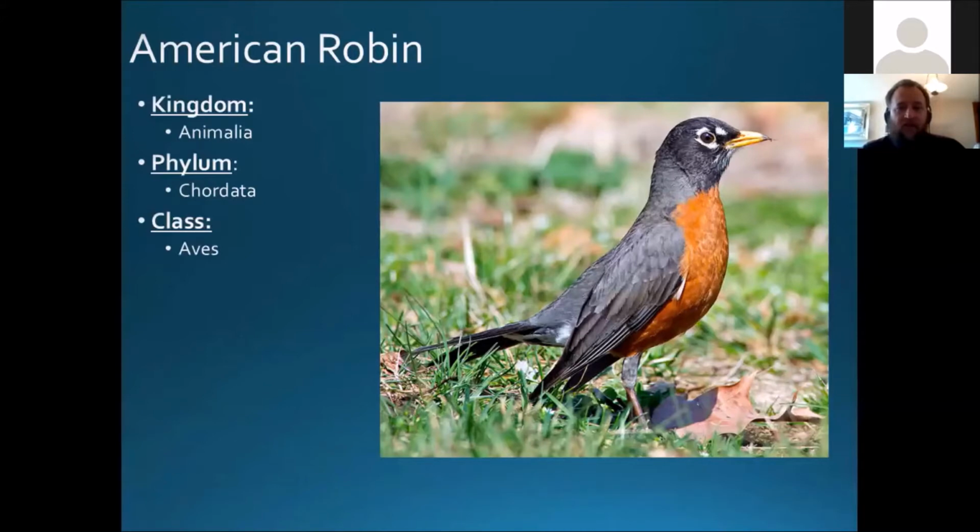You can go further and say that they're warm-blooded and they have a very high metabolism and a 4-chambered heart. In fact, the temperature for most birds is around 104 degrees. And they have a bill, of course, with no teeth, although sometimes the bills are quite serrated or sharp or pointy, like our great blue heron.